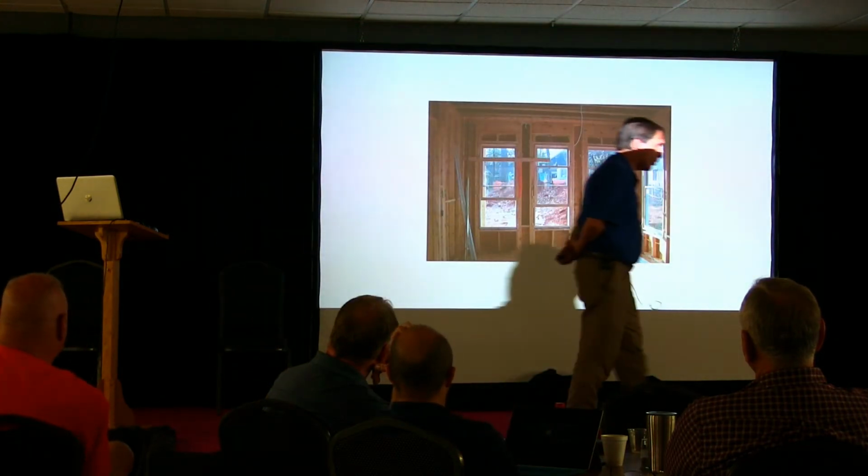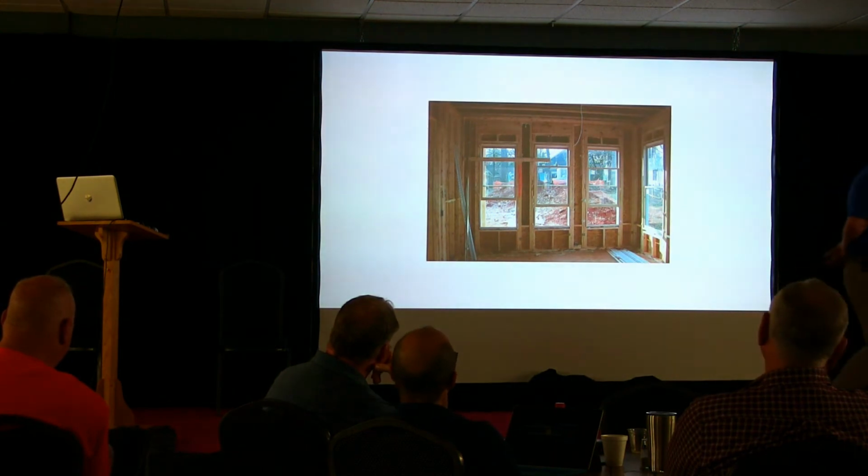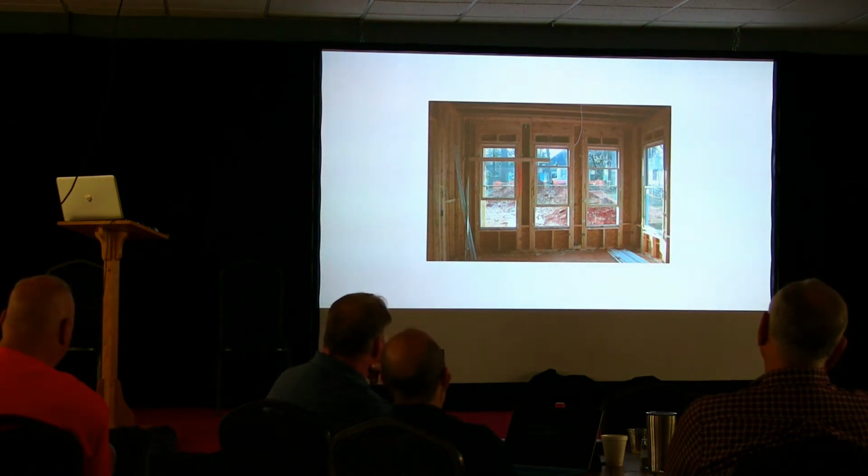Here's another one that's in construction. This is a little jut out. Where's the brace panel there? There isn't even anything that's 27 inches there.